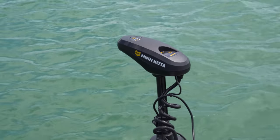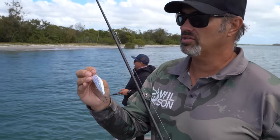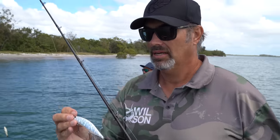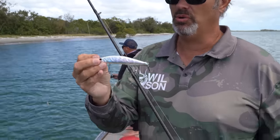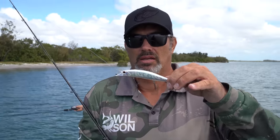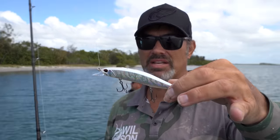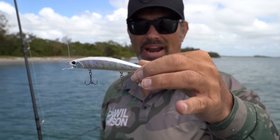Now they've got two fish. Okay, so that fish was caught on this guy here. It's a realist jerkbait, 120 SP from Duo. It's a shallow diver. You can see that little bib on the front there. Three sets of trebles, which is fantastic. Hook up rate's very, very high. Got a great action in the water.